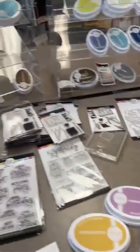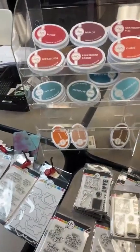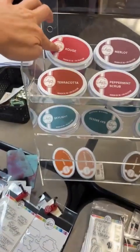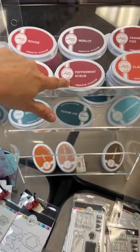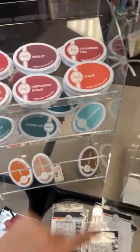And then finally, I'm going to quickly go through the colors we have in, because that way, if you guys are getting close to your $60 to get you that stamp set. So in our reds, Rouge, and Terracotta is like a red and an orange. Terracotta, Peppermint Scrub, Merlot, Cranberry Fizz. I love Cranberry Fizz. Flame.